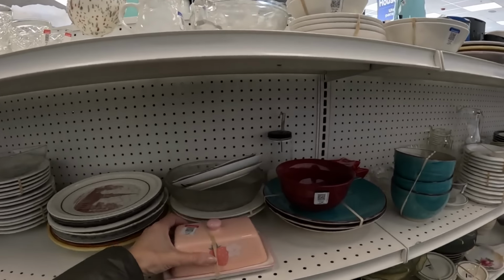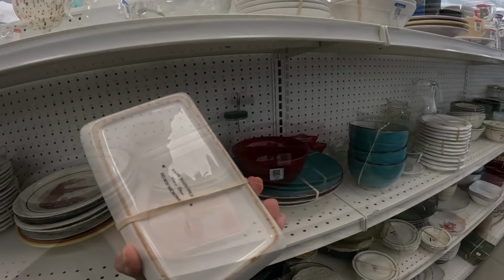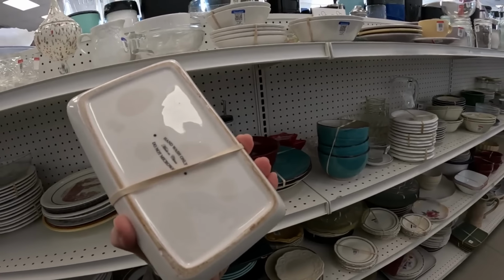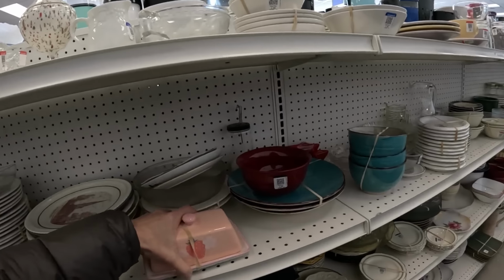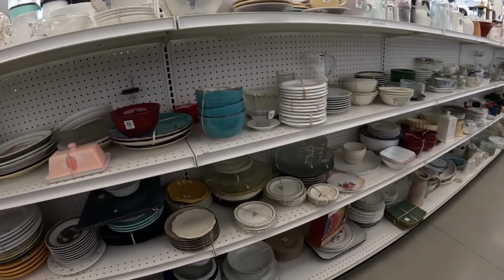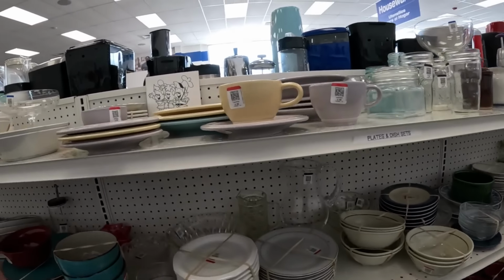That would be bad. All right, who's making this little do not microwave? Why would you microwave butter? All right, so when you see do not microwave, do not put in the dishwasher, or not dishwasher safe, those are all hints at the date something was made. Because dishwashers, even though they've been around for a very long time, haven't always been around.